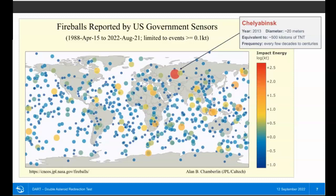As I said, the Earth is always being hit. It's a natural thing. You know, there is stuff in the solar system orbiting among the planets and running into planets. And this happens all the time. This map shows fireballs, large fireballs produced by meteors, reported by US government defense sensors since 1988. And you can see there have been many such things.